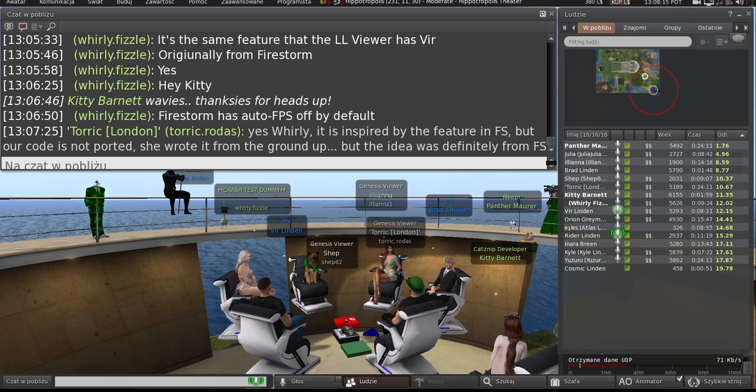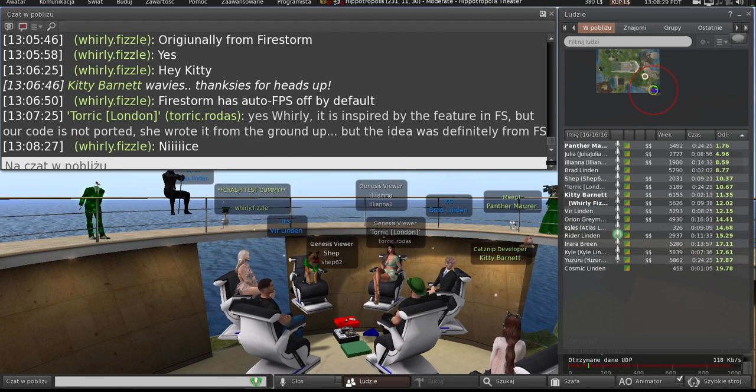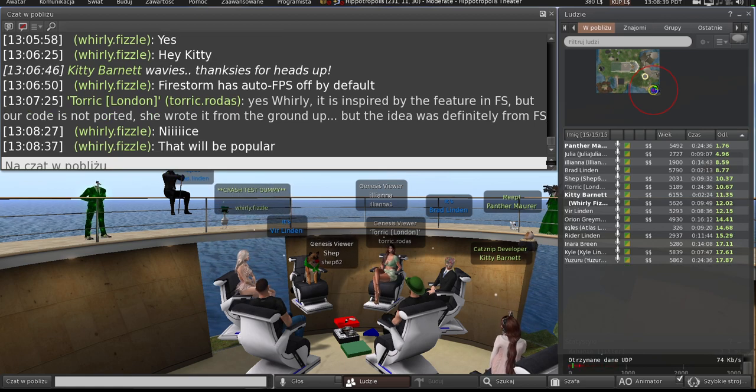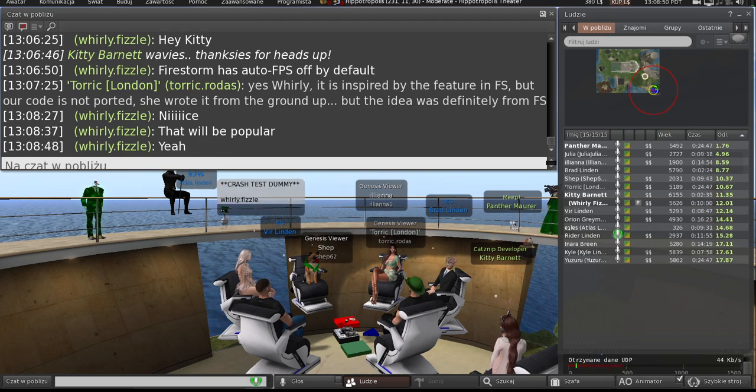For those that don't know the feature, this will allow you to set an estate-wide flag that will simply prevent bots from entering regions in the estate. I think people have been asking for something like this for quite a while, and just recent events have brought it up to the top of the list.